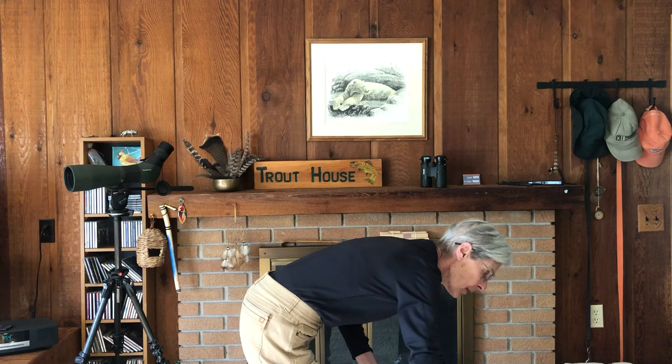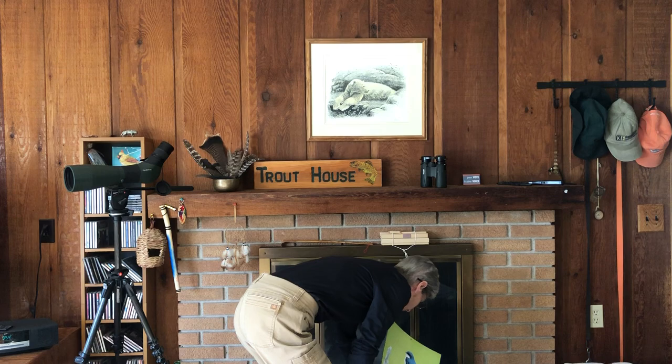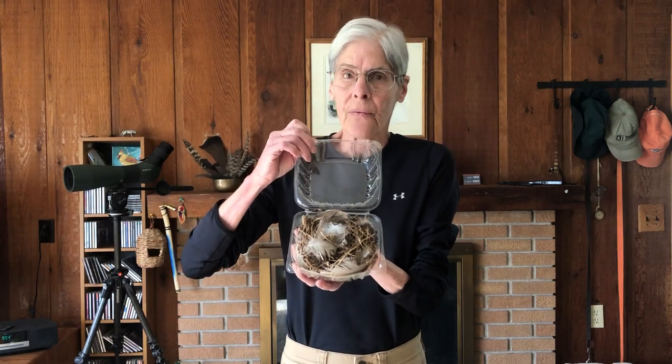Next, we have an example of a tree swallow nest. And tree swallows look like this. They are aerial insectivores, and they love to line their nests with feathers.